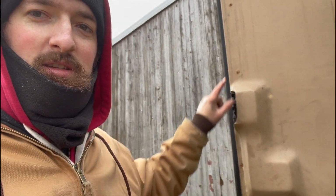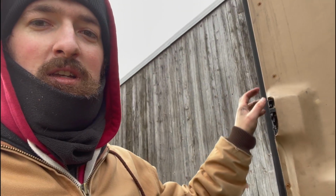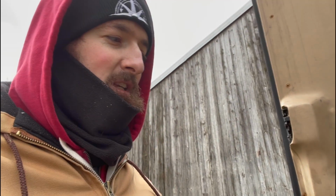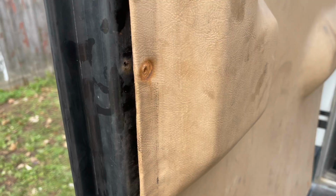So what I've done thus far, started taking some of these screws out so we can get in between the back of the door and the actual lock, because it's just a really simple lock. Honestly, I could probably pull it out and put a new one in there, which I might end up doing if I can't get this one fixed. But there's a couple of screws that are being an issue just because it's pretty rusty in there. So anyway, that's what I'm working on.